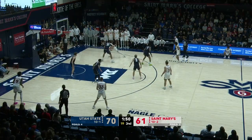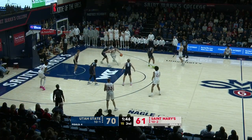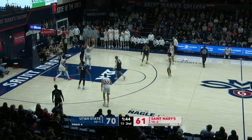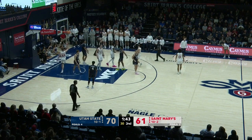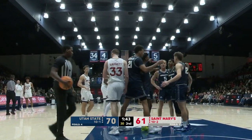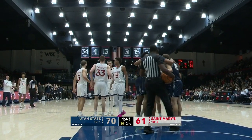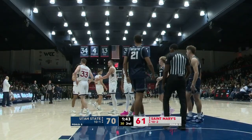And again, time is an issue for St. Mary's, so you can't hold on to the ball for 30 seconds. Saxon on Gateretse, doesn't get it to fall, but he's fouled in the process. 1:43 to go, 9-point margin. Could get to 7, could get to 8. Again, that's not out of the question.